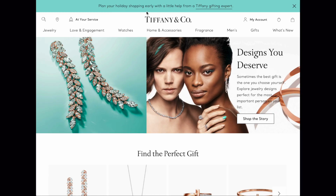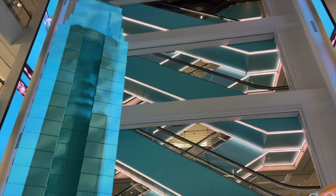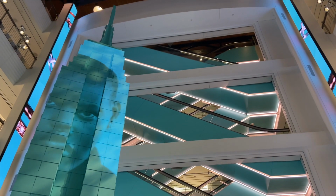But 2020 is almost over. And as a result, we are drawing in close to a time where people typically like to purchase gifts for other people. And that inspired me to take a trip into one of my inspirations. I'm not going to say it's one of my favorite stores, but I will say they are an inspiration for sure. And checking out what they have going on.